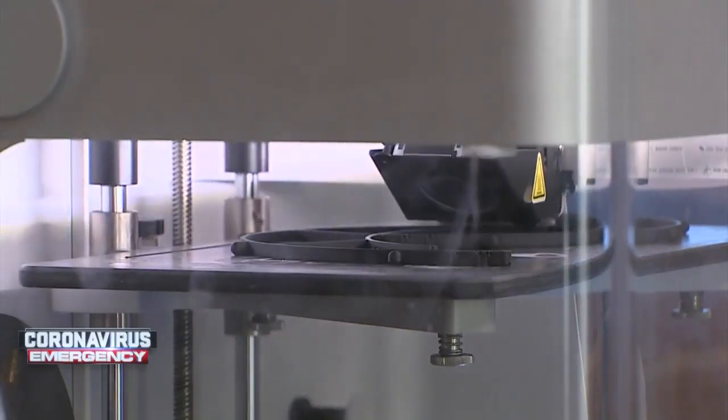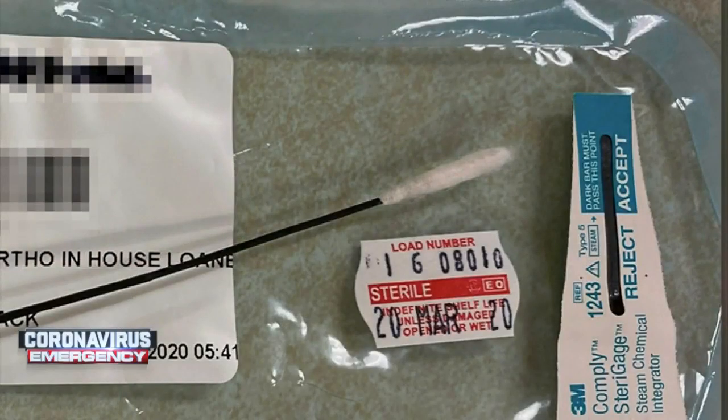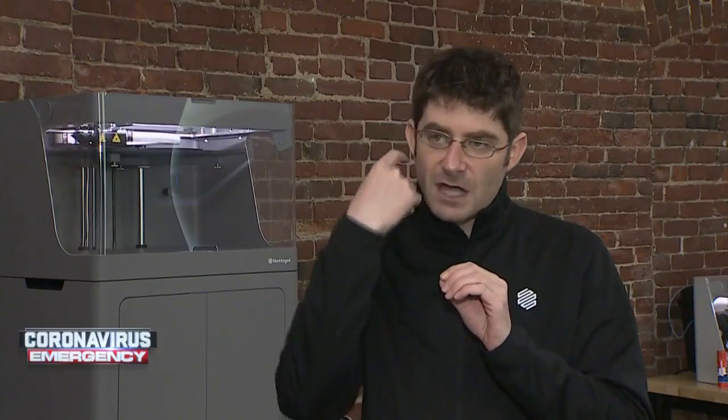Right now, the company is trying to come up with the right design to mimic the ones being used on patients. In order to make the swab correct, it has to be flexible enough to kind of go through your nose, but not so stiff that it pokes you.